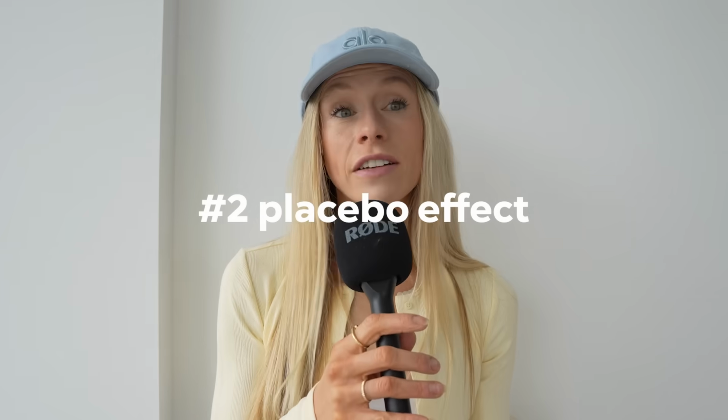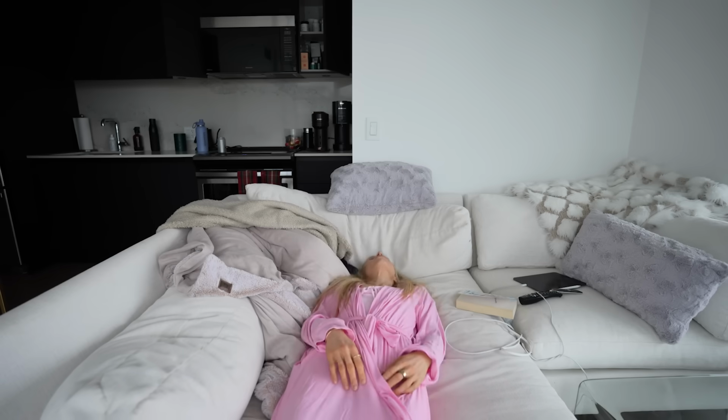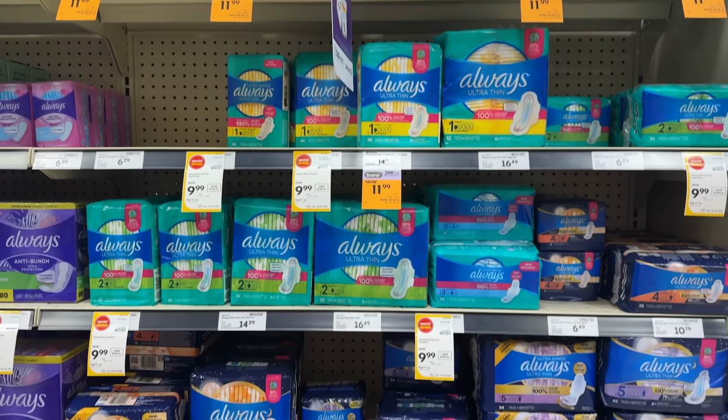Second, the placebo effect. I do think some of this is a little placebo. Like our Oura rings, I'm guilty. My Oura ring tells me I had a bad sleep, so I have no energy. Had I not looked at my Oura ring, I would have been fine. And so sometimes we tell ourselves we have no energy because we're on our period, when in actuality, we should have a bit of energy. So sometimes I think we placebo affect ourselves, myself included. I love a scapegoat.